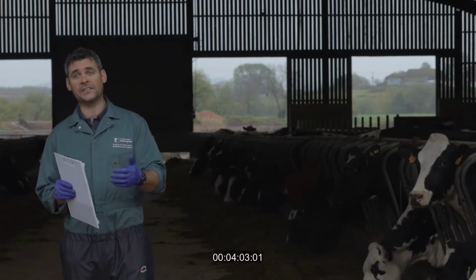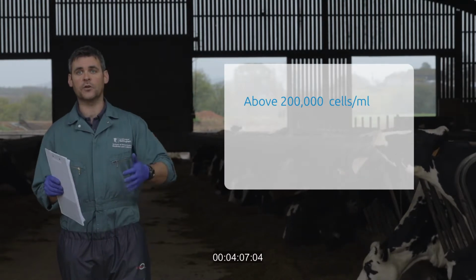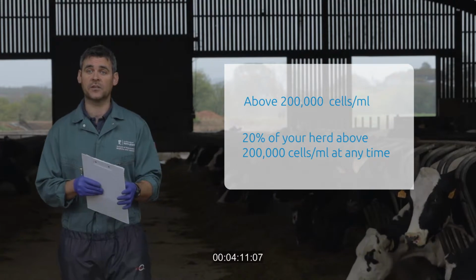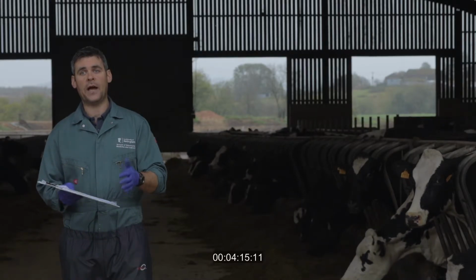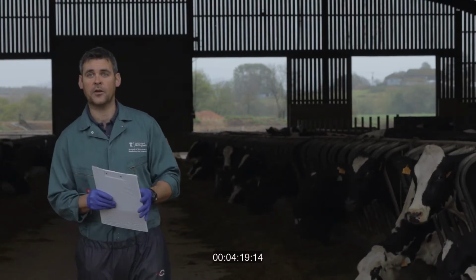If your herd somatic cell count is above 200,000 cells per mil, for example, and you've got 20% or more of cows above 200,000 at any one time, you might want to have the conversation with your own veterinary surgeon about perhaps dropping the threshold at which you administer antibiotic dry cow therapy.